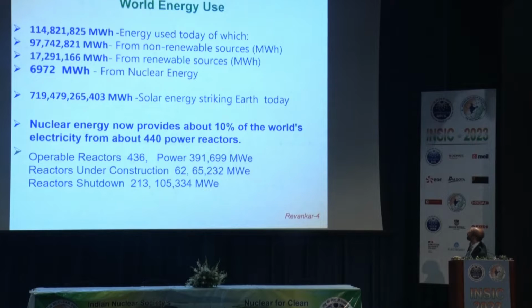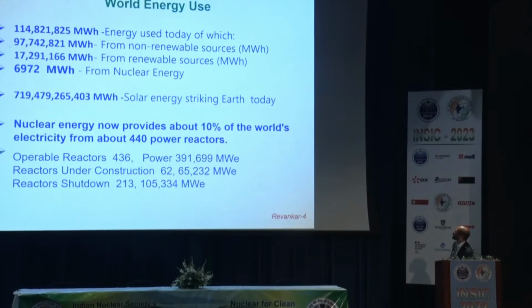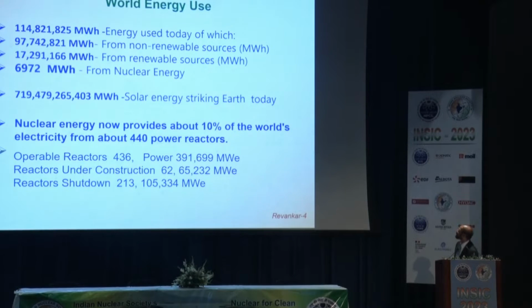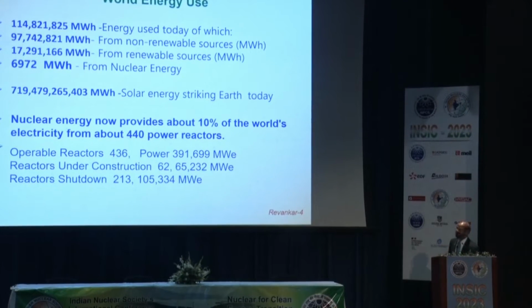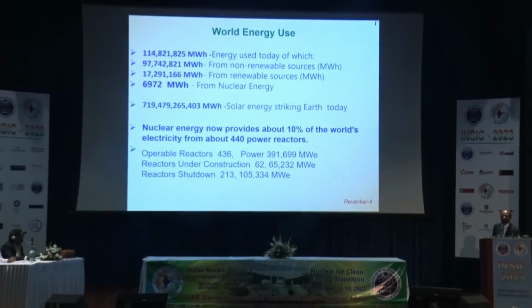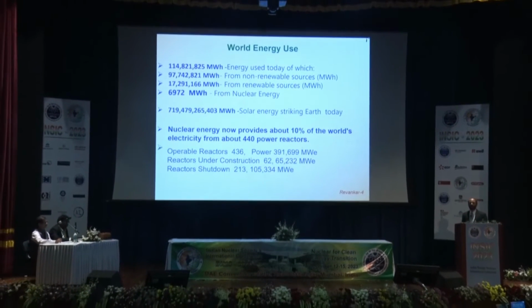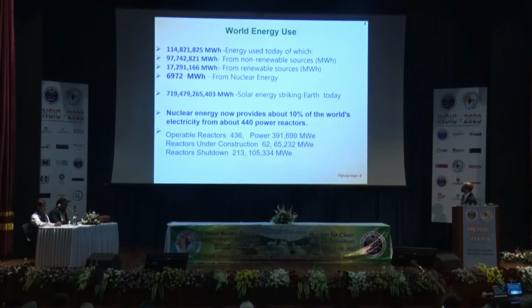And so we are looking for an energy need that is going to grow along with that. So what we are using today, this is what we are consuming on average, around 114 million 821 megawatt hours of energy consumption used today. And then, of course, these are coming from various sources. If you look, the majority of them are from non-renewable, which we already have seen. And from nuclear, it's of course very, very small. We're talking a few percent of that, out of which 8% is actually electricity coming from nuclear, but energy-wise it is a very, very small quantity as it is now.